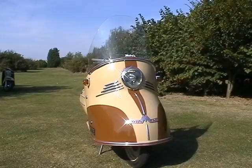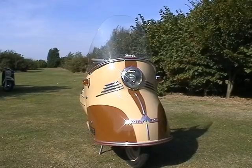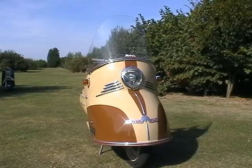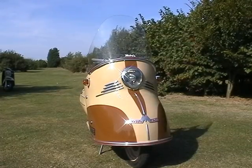The concept of the car on two wheels was first introduced to the German public in 1951. This, however, is the last version ever produced. It is one of 300 that Maico specially made in 1958 for export to England. The model is the MB200.